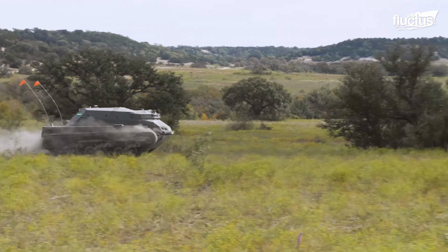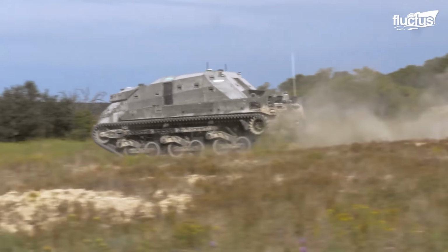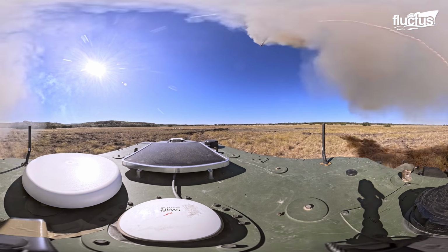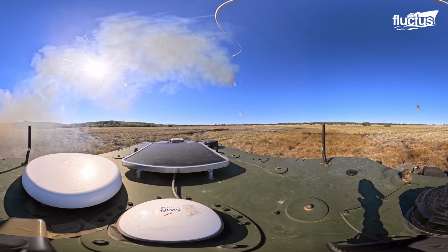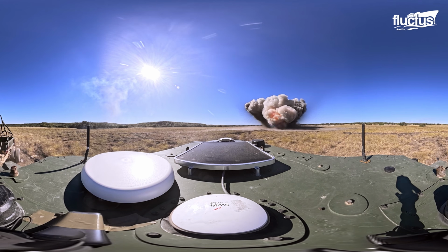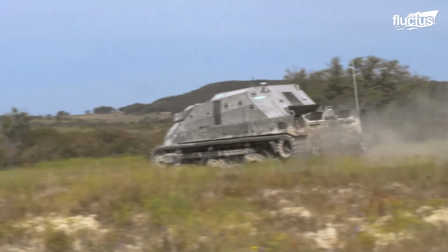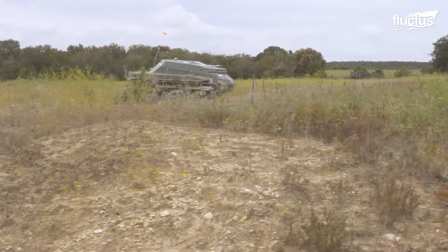This does not mean the robot replaces engineers. Soldiers still plan the breach, identify the lane, coordinate fire support, confirm safety, and decide when the charge should be used. RACER becomes a moving tool inside that plan. Its value comes from reaching dangerous ground without demanding that a driver sit inside the vehicle.